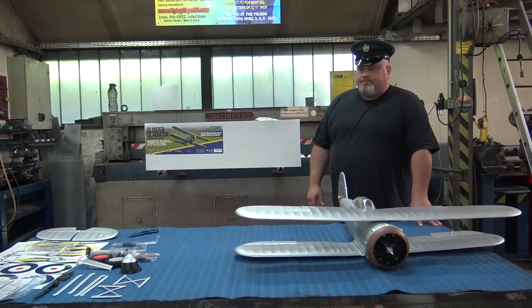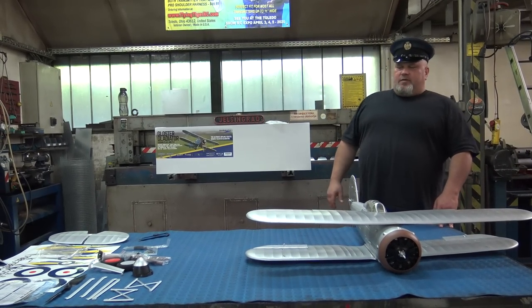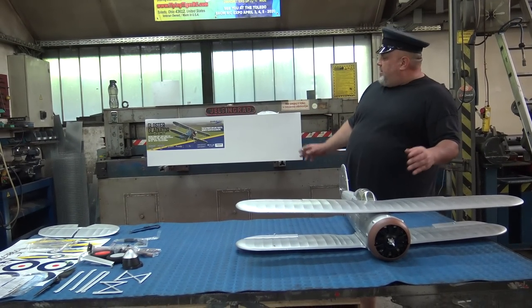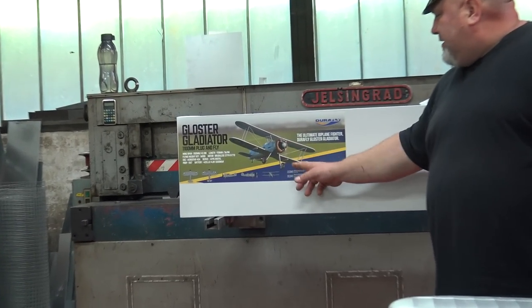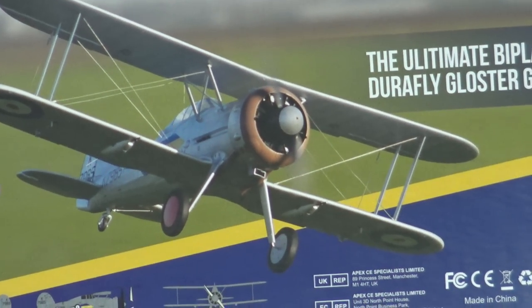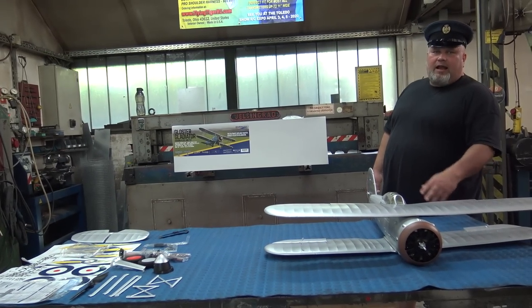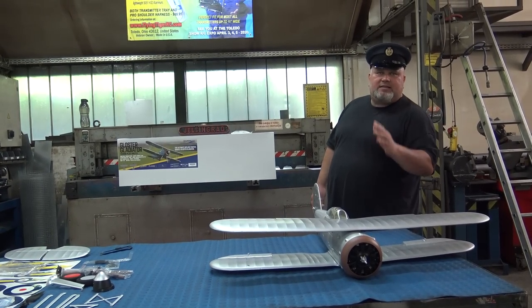So this is it. Pilot Robert and Captain Gloss signing off for Sweden, a beautiful, sexy, brand new release of the Durafly Gloster Gladiator, double wing fun. You can see here the wires. Look how much more sexy it looks with the wires. The Gloster Gladiator, 1100mm wingspan that runs on a 4 cell battery, can fit in every car, and it can be your first biplane to have the ultimate fun. That's the point.